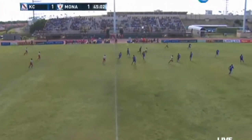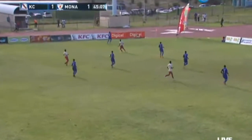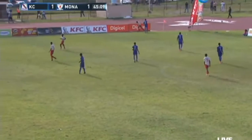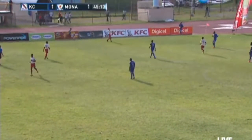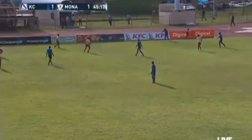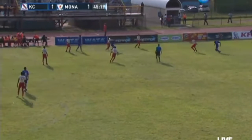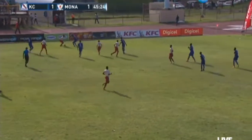I'm happy I'm here and not in the country. Mona sent this one long, as they are the ones who will be kicking towards the hills now. Kingston College will be kicking towards the Caribbean Sea and Kingston Harbour. The sun has appeared out of nowhere almost. So maybe it's reflecting off what we are going to get this half. Yeah, if we are seeing the action, that would help. Here's Mona.